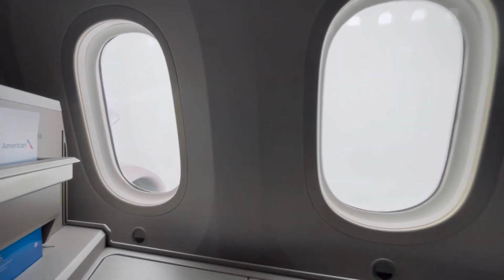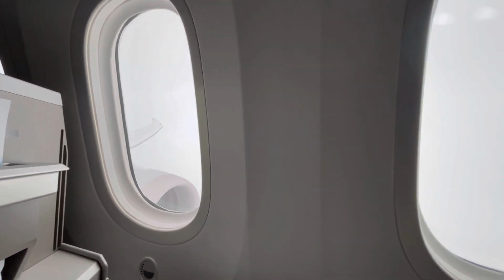I have to say, every time I'm blown away with how quiet the 787 is, not to mention how nicely and smoothly it flies.